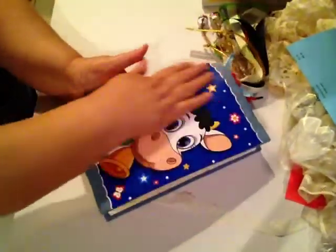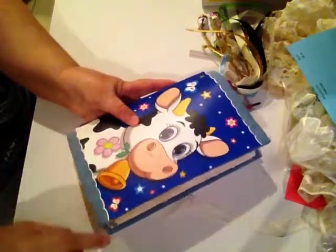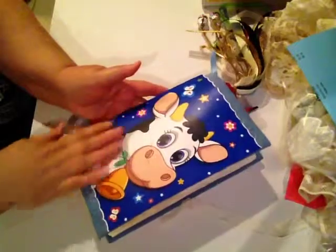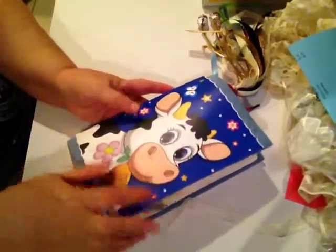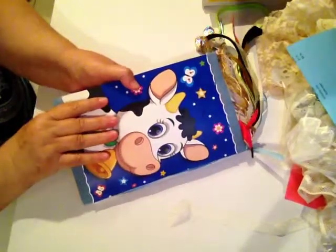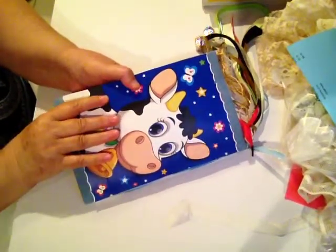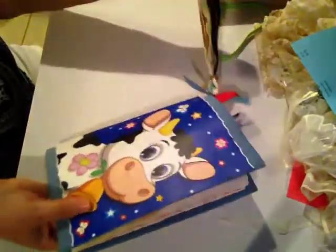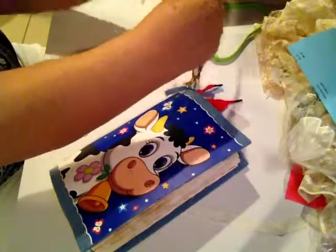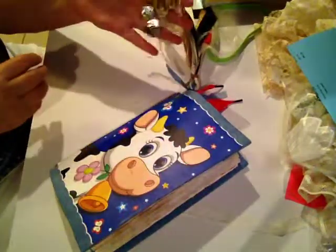You can tell I cut up the cow. Well, it's got denim on the bottom, and then I covered it with the cow. Here's the cow in the back. I just fell in love with this cow, and I hope my grandson feels the same way. I made a tassel, again, the pink in there. I put some bells in here.